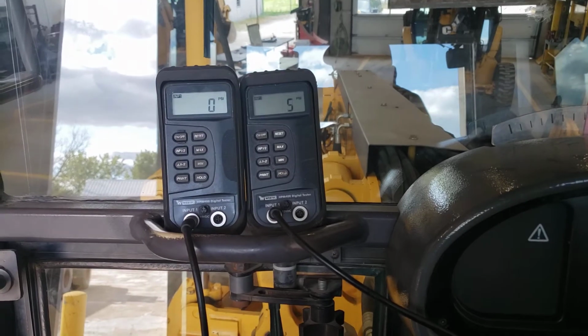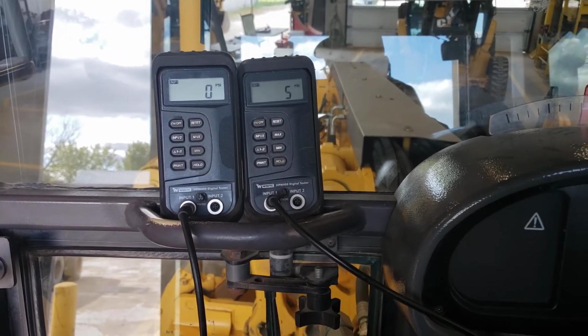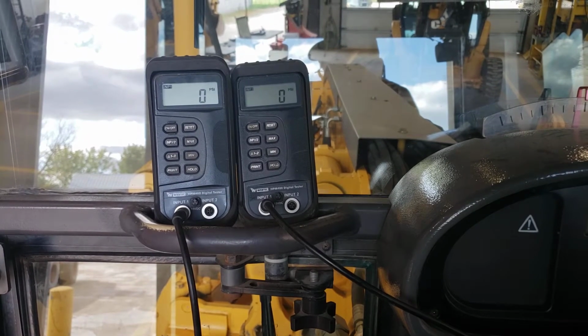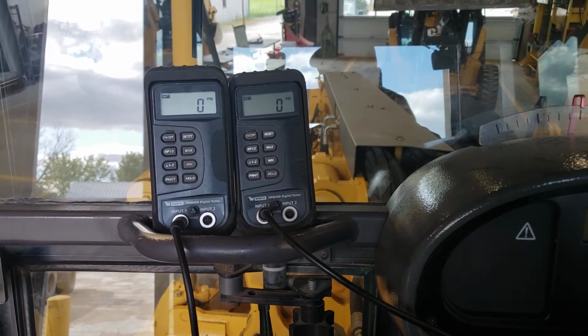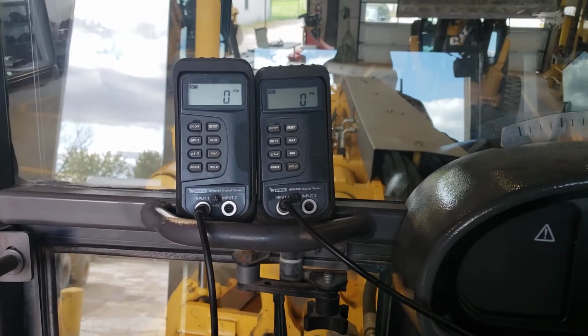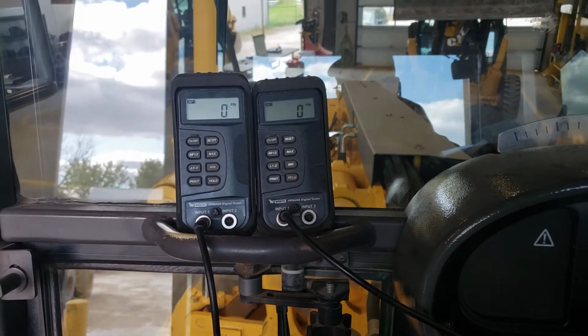And again, some operators may perceive that as a lack of power. They stall a function, they don't hear the engine being lugged down by the pump, and they think that's abnormal, when really that's normal. And that way, if an operator has a function stalled and no work's getting done anyways, we're not wasting a bunch of fuel pumping oil over a relief valve.